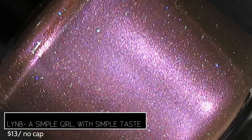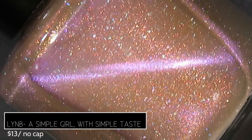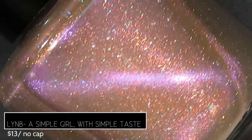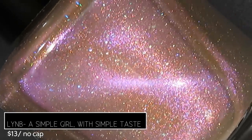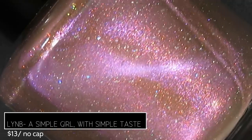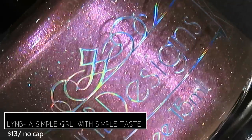It's like a blackened copper, and then the shimmer in bright lighting, the magnetic shimmer, looks to be a beautiful, bright, purple-leaning red. Look at that contrast. Super unique polish. I have absolutely nothing like this in my collection. And then the hollow just adds a little extra sparkle. It's really beautiful.